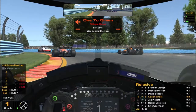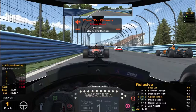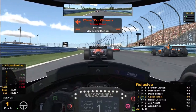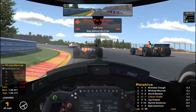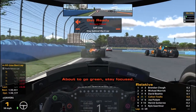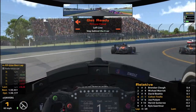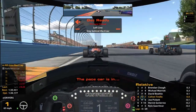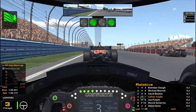So we head in a clockwise direction around this course. Whew, I'm nervous. Heart's pounding. But I feel like this is the best way to get my feet wet with road racing in the IndyCar at a track I'm very familiar with. So let's see what happens. Let's go. Green flag. That didn't really go on the green.